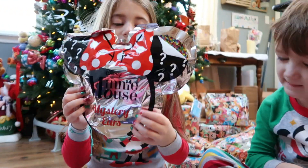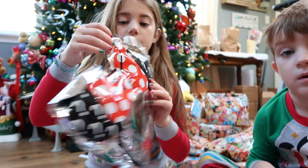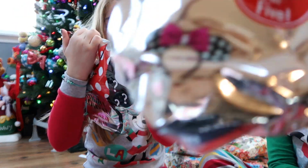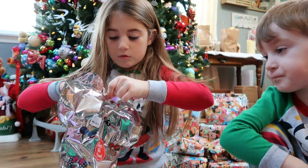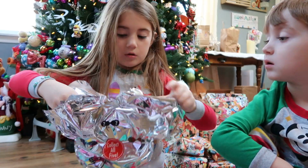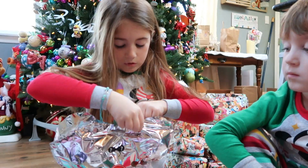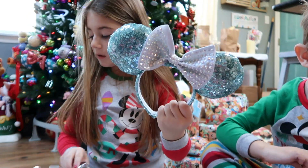So now we got these Minnie Mouse mystery ear blind bags. And there's five of these to collect. There is one mystery one. Let's see if we can get that one today. Let's see what we got. I got mine. Look what I got. I got these blue ones.